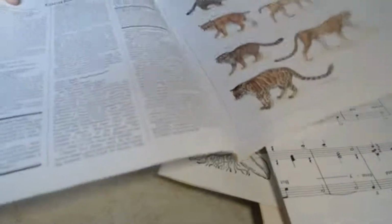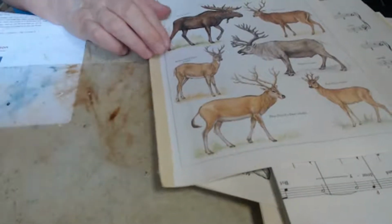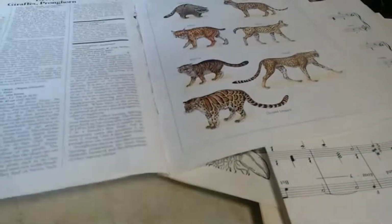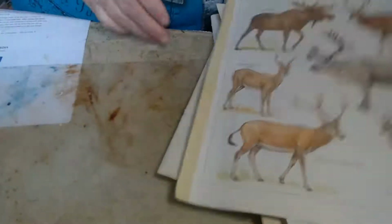Oh, this will be real good for my wildlife journal I'm planning on doing. I can fussy cut. Oh, those are leopards. That is cool.